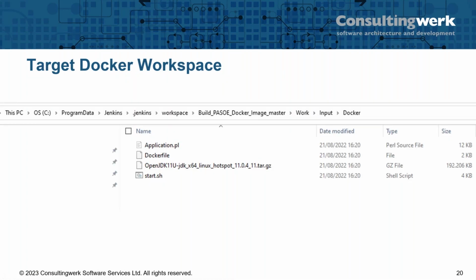I talked a little bit earlier about a Docker workspace. A Docker workspace works a bit like a Git workspace, or the workspace you have in OpenEdge Studio. You have a root folder, that's where the workspace starts, and you can make subdirectories under that root folder, but you cannot go out of that root folder. So everything we want to have in our Docker image needs to be in this directory.